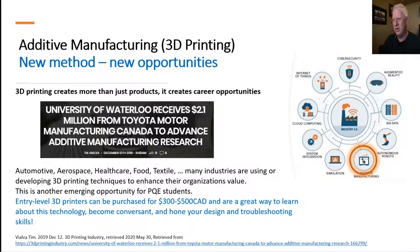Here's University of Waterloo, local to Conestoga College, receiving a $2.1 million investment from Toyota Motor Company to advance additive manufacturing research. You have many, many industries, aerospace, healthcare, food, textiles, many others, that are using or developing additive manufacturing technologies to enhance their products and their offering to customers. And so it's a fantastic field to get into.